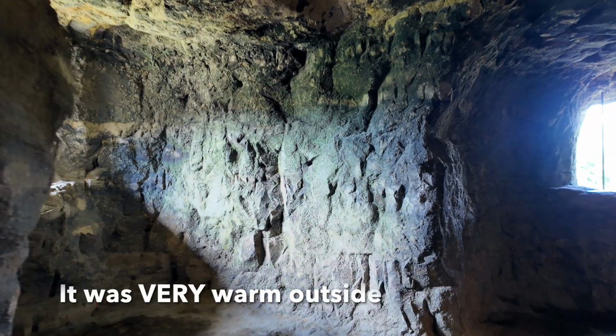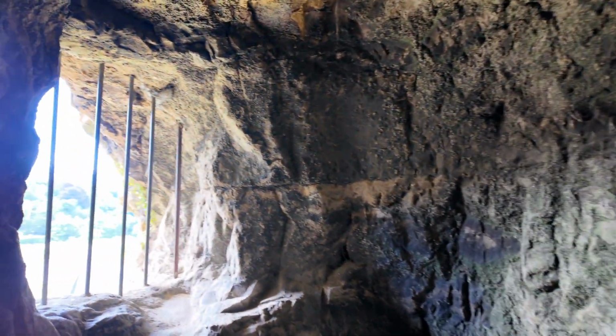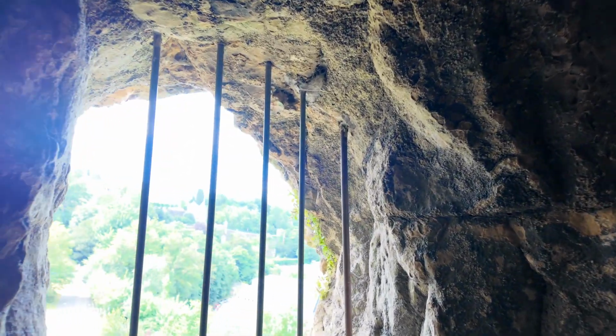And also, it's really warm outside today, and the sun is beating down. You get in here, you're underneath the ground in these tunnels, and it's nice and cool. So on a hot day like today, or if it's rainy, you could step in here to get out of the outside elements, and it's a really nice break.